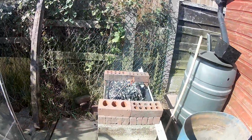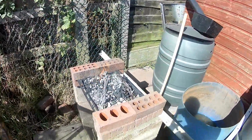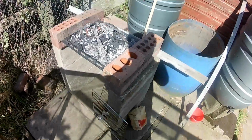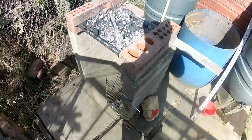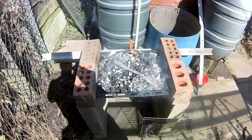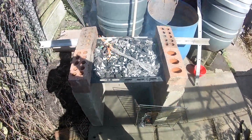Right, okay guys, this is the makeshift barbecue. Oven bottom tray and a grill shelf that goes on top. It's not much, but it'll cook me burgers and me sausages, and it's better than nothing.